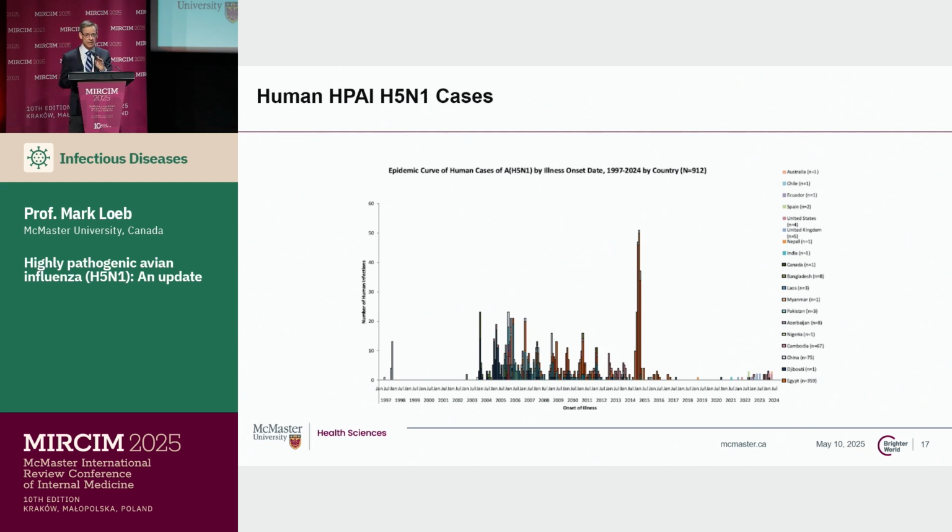This slide basically shows what's happening globally. It's an epidemic curve of H5N1 from 1997 to 2024 by country. And as you can see, most continents have been affected: Australia, North America, Europe, South Asia, Southeast Asia, Middle East, all have been affected by this virus.